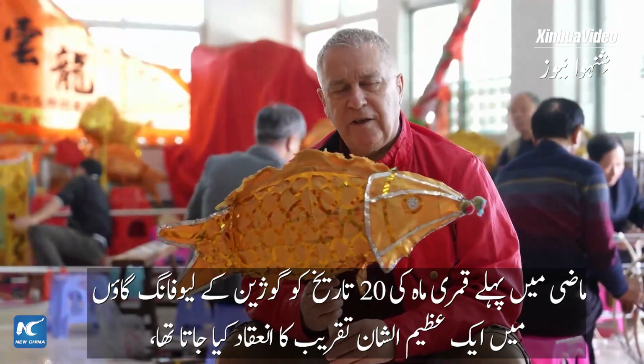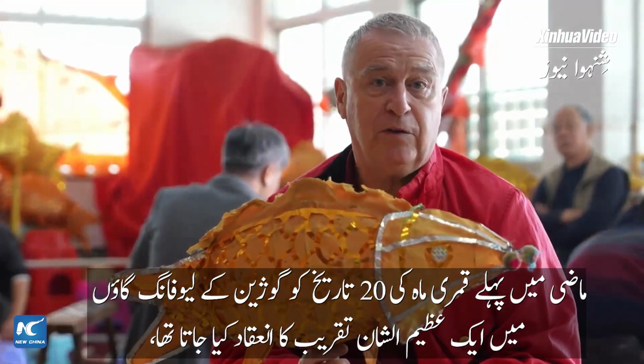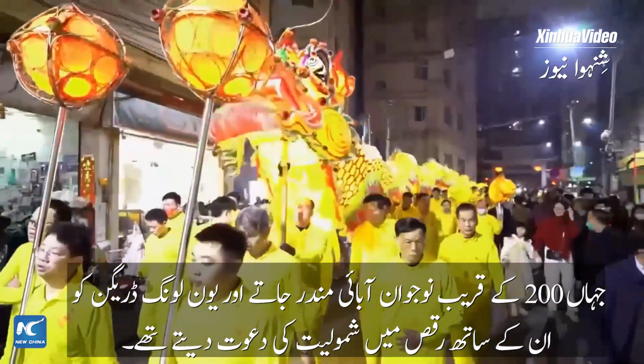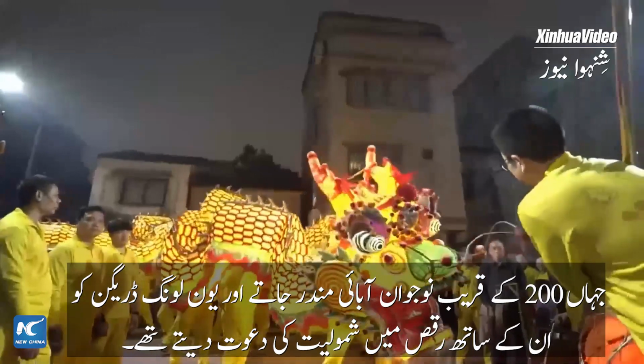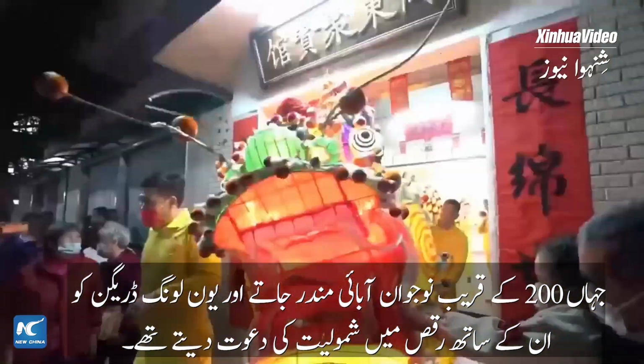In the past, on the 20th day of the first lunar month, the village of Liufeng in Guzheng would hold a grand ceremony where about 200 young people would go to the ancestral temple and invite the Yunlong dragon to join them in a dance.